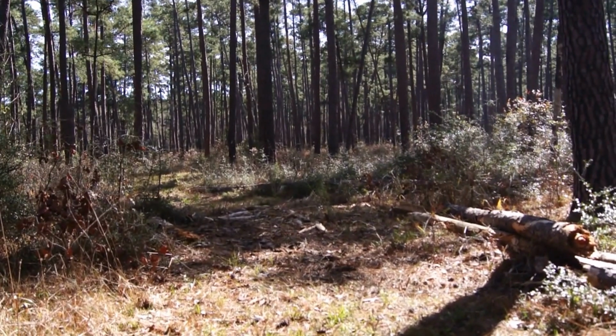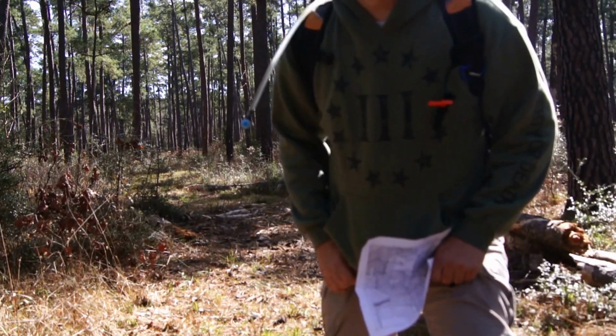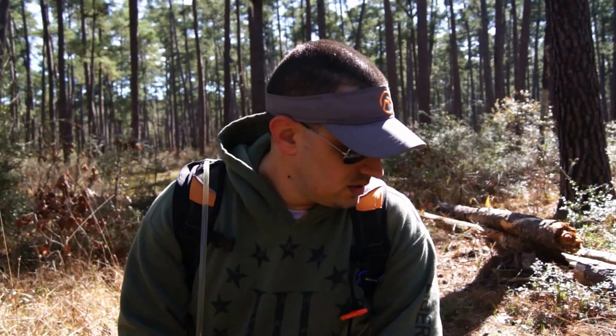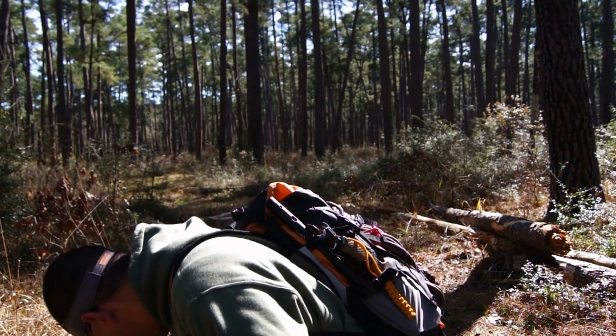So, that's about it. Testing out my new backpack. It's really nice. It's the Teton Summit 1500. There's thorns everywhere out here. I'm getting poked to death. Yeah, the Summit 1500 by Teton. It's a very lightweight day pack. And I like it a lot.